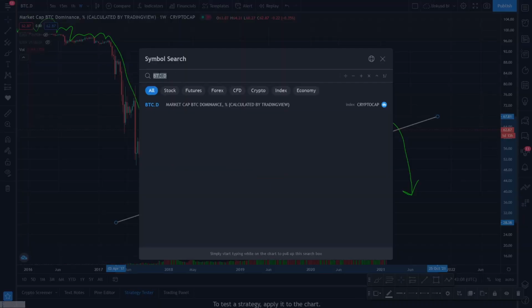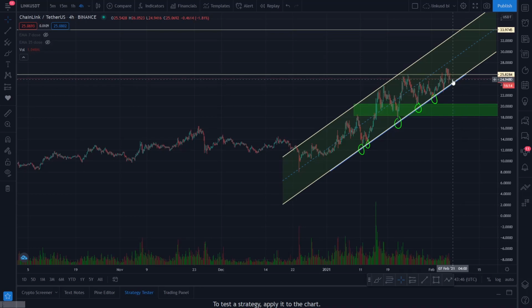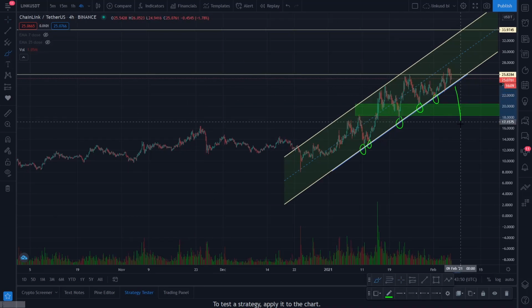So I'd like to have a look at Link today. Just looking at Link, you can see that we've been in this uptrend since the December dump down to $8, I think it was. Ever since that point, we've just been in a nice uptrend with Link. Right now we are hitting critical support here. We need this trend to hold. If we fall out of this trend, then we could see something like this for Link, and at that point, you probably would see Bitcoin fly and BTC dominance fly as well.